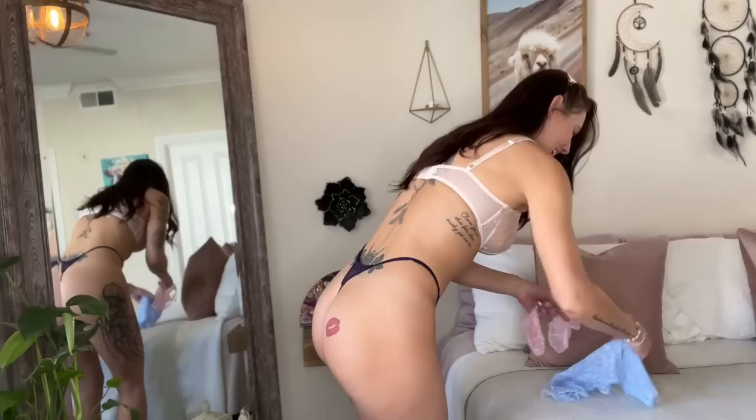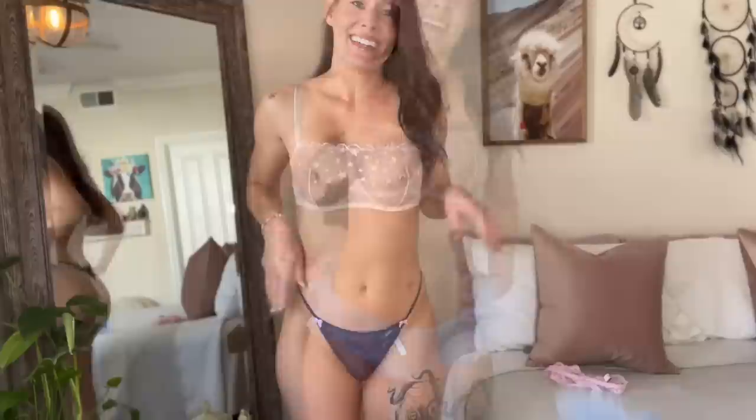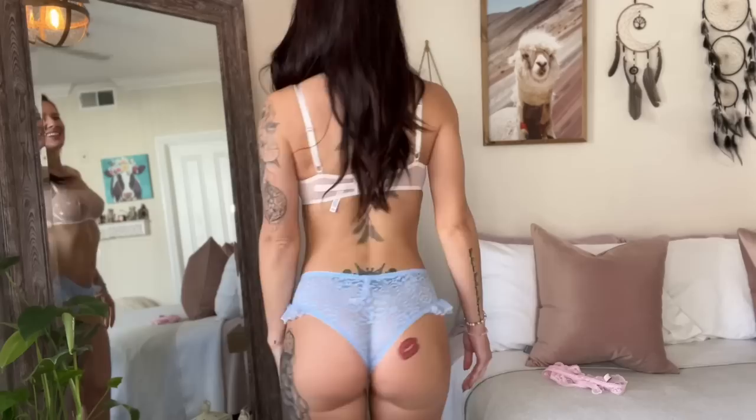Next, I have these adorable blue briefs. They have little ruffles on them. Oh my gosh, they're gonna look so cute. I cannot wait to show you how these look. Oh my gosh, these are so, so cute. I love them. And I love that they're briefs. Cute little ruffly briefs.